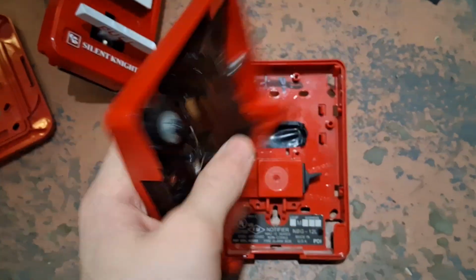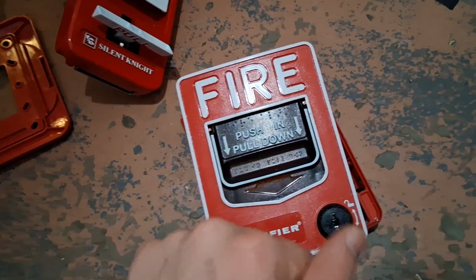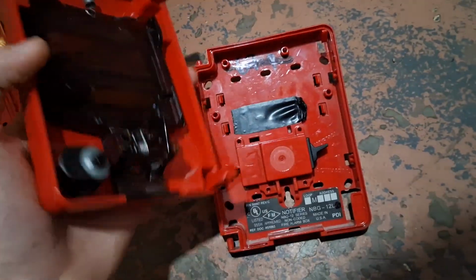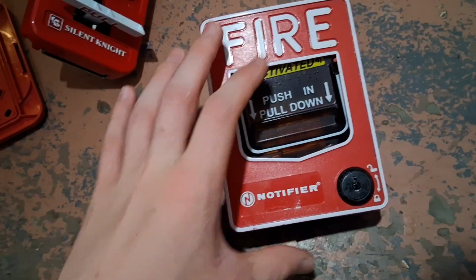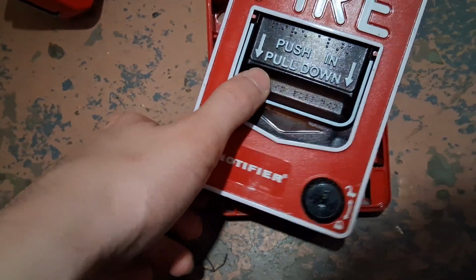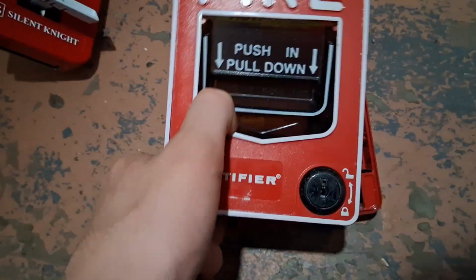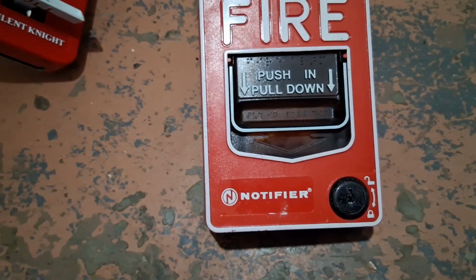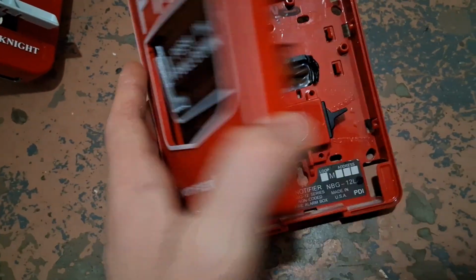I'm glad I was able to finally get a newer Notifier BG12. Even though these are newer, back in the 2010s, my beginning fire alarm years, these were a childhood pole station of mine. Even though they're new, sometimes the new fire alarms are just new enough, or old enough, to be a part of your childhood. This was like, I don't know, 10 years ago? I'm not sure. I don't know how long I've been into fire alarms.